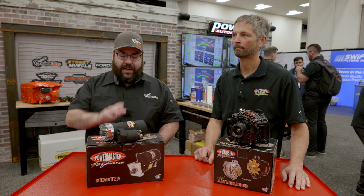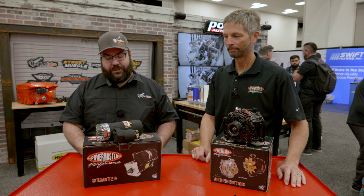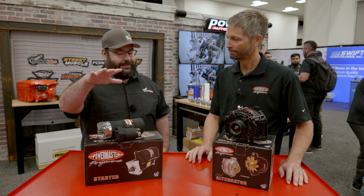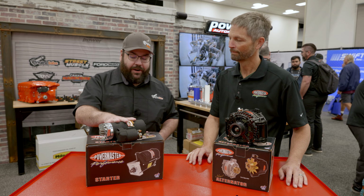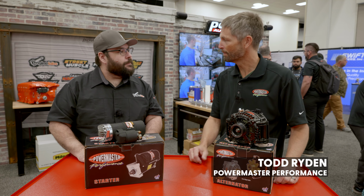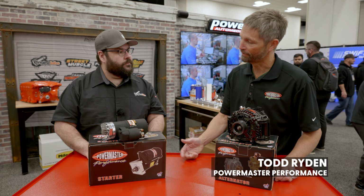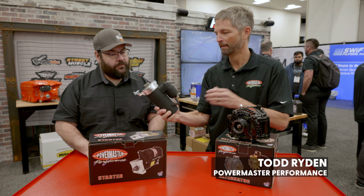So now we're here to discuss starting and charging for our Gen 3 HEMI, and we're here with Todd from PowerMaster. Todd, the first thing I want to talk about is one of one. This is literally the first prototype of the new starter. Can you tell me a little bit about it and what we're seeing new with the prototype? Well, with more and more HEMI swaps becoming prevalent, we're getting more calls for late model HEMI starters, of course. So the team has been able to put together this compact, nice lightweight starter. It's got plenty of high torque to it.